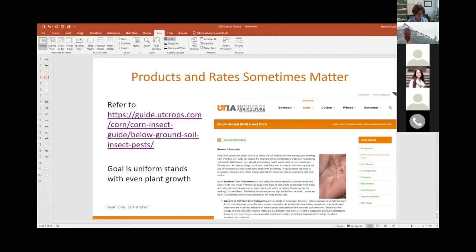I want to encourage everybody, we have some good resources online, and in fact, I can pull one up that talks specifically about below ground insect pest management. This is from our UT Crops Guides website. It talks about the various pests that are out there. It talks about sampling, and it has some photo gallery images, some of which you've already seen. There's a good example of sugarcane beetle damage right there, and you see stunting and whitening on the leaf margins, which is very characteristic.